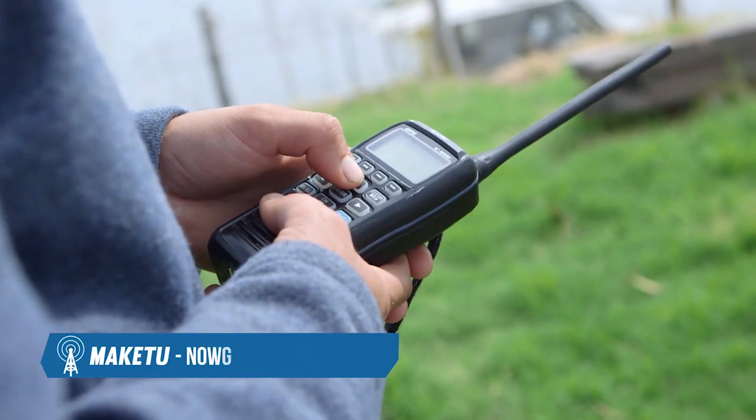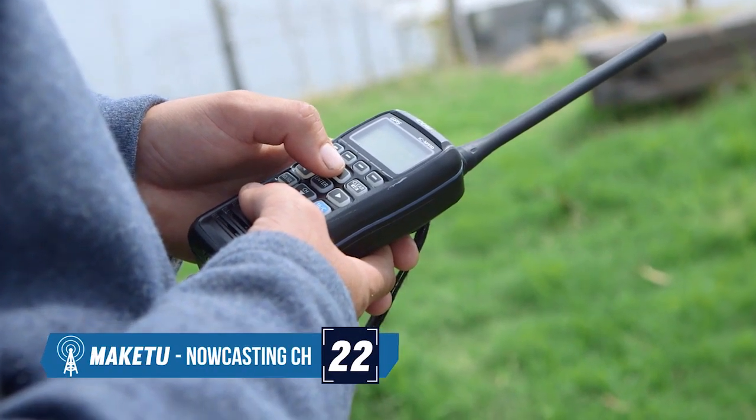If you can't come out at low tide, give the Coastguard a call. Turn on the Makatu Nowcasting VHF channel, channel 22. This is to double check the local conditions and to confirm whether they are likely to change throughout the day.